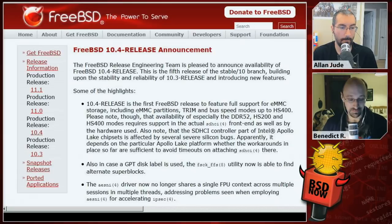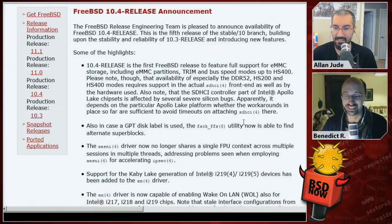All right, yeah. 10.4 release in FreeBSD is out. And there's some release notes. I think one of the biggest ones is that FreeBSD 10.4 release is the first FreeBSD release to have a fully featured eMMC storage stack. So that's the erasable multimedia card.